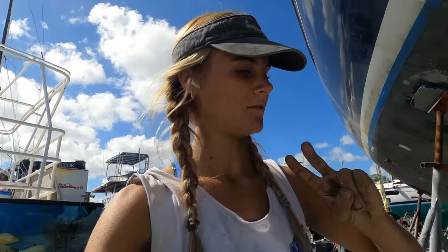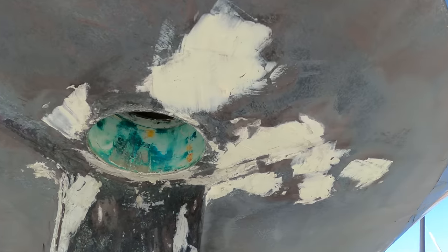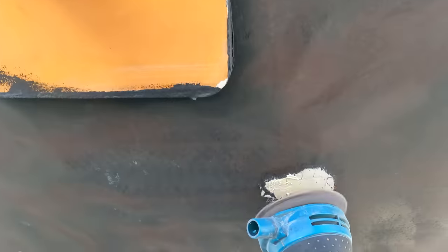I've done the second round of the epoxy filler, and I'm gonna sand it.